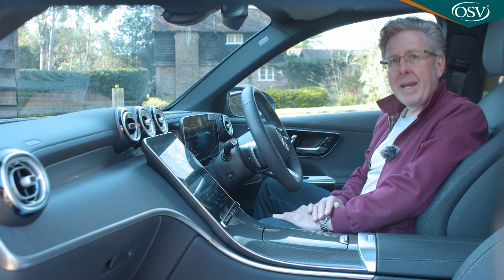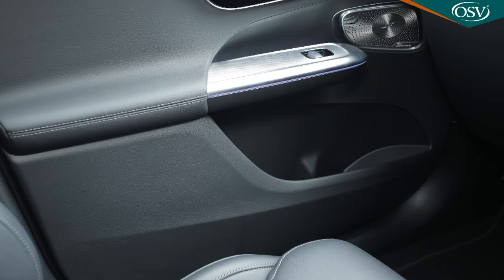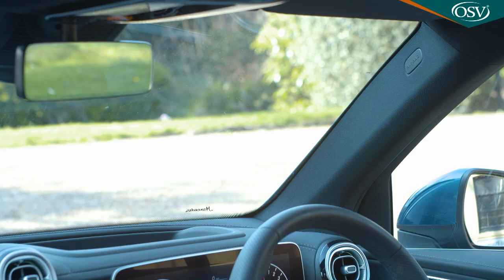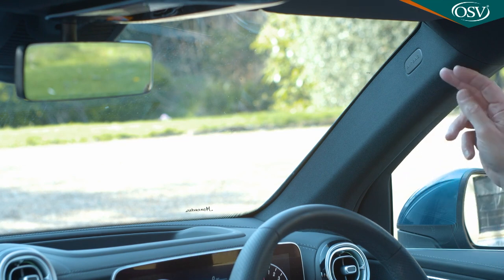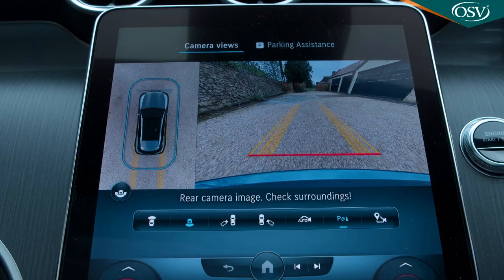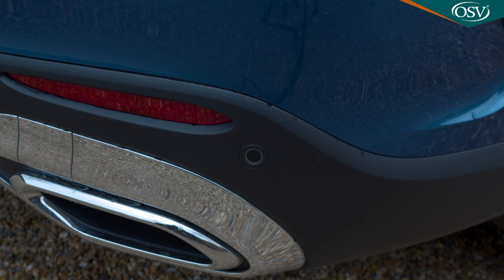And as we said, the trimming's lovely, but closer inspection reveals that there are also plenty of hard, brittle plastics to be found further down. Not everyone likes this spindly gear selector stalk either. At junctions, these large A-pillars, particularly at the base, can block the view at certain angles, but the over-the-shoulder view is fine by class standards, and manoeuvring's aided by a rear-view camera and all-round parking sensors.